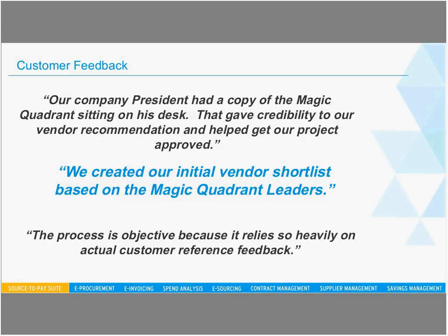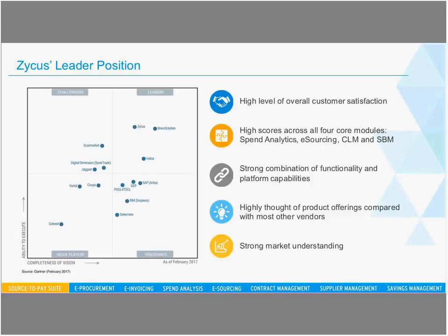I want to accentuate a little bit more specifically Zycus's position. We're certainly very proud of being positioned at the top of that leaders quadrant. And how do we get there? I think all these are key criteria and attributes. It starts with those customer references, that they provide a level of customer satisfaction, that they recognize value from an investment, that they would make the same decision if they had it to do all over again. I think there is really consistency throughout.